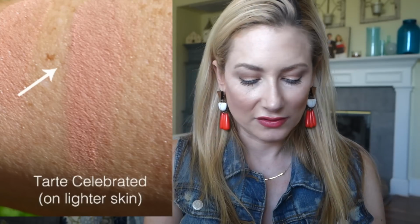One that Tarte sent me, one that I bought for myself. I don't love it. There are other blushes I'm going to show you that I like so much more that have a similar quality to them, but a Tarte blush that I do love is this one called Celebrated. It's a slightly softer, peachier, it's not showing up on my finger at all. I'm hoping it's going to show up in the swatch over there.